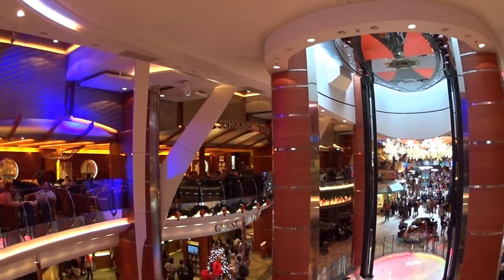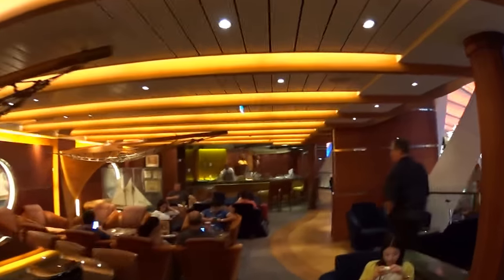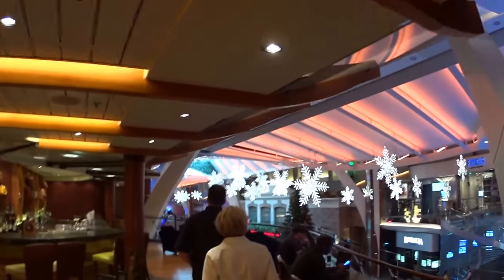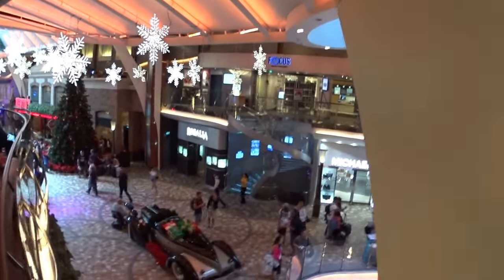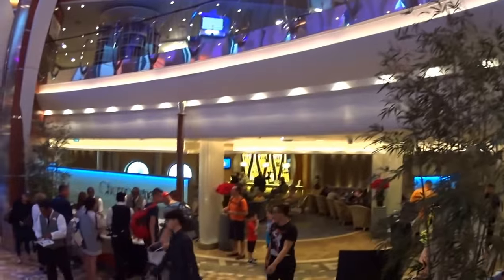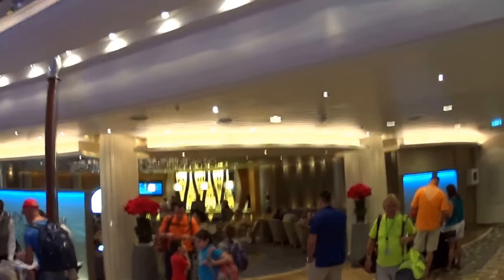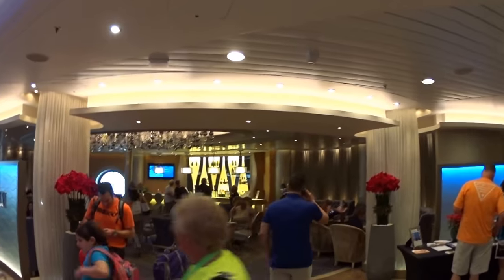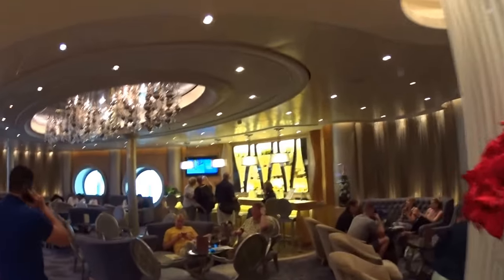Here's a shot of the schooner bar. Everybody's on board hanging out. There's piano for evening entertainment. Alrighty, enjoy. Alright, so we're now entering the promenade. I just want to show you the champagne bar really quick. It's noisy here because everyone's buying their stuff. Here's a quick look into the champagne bar.